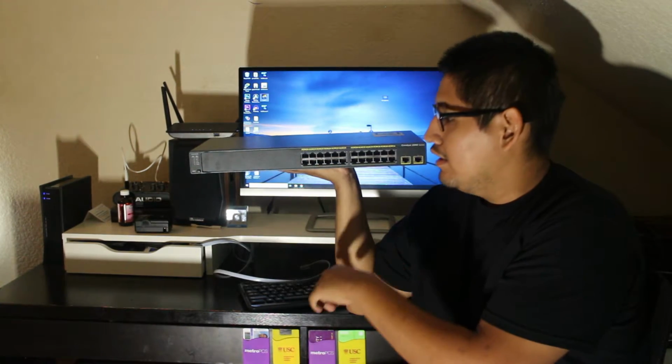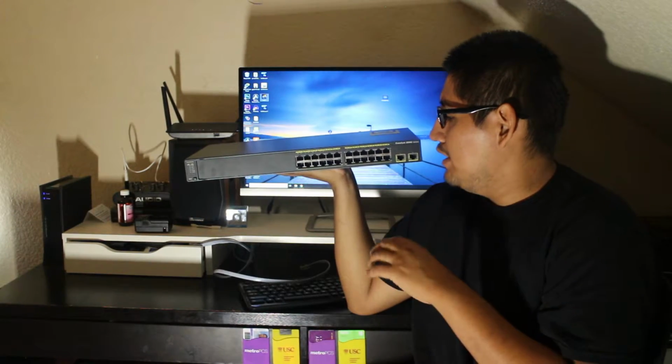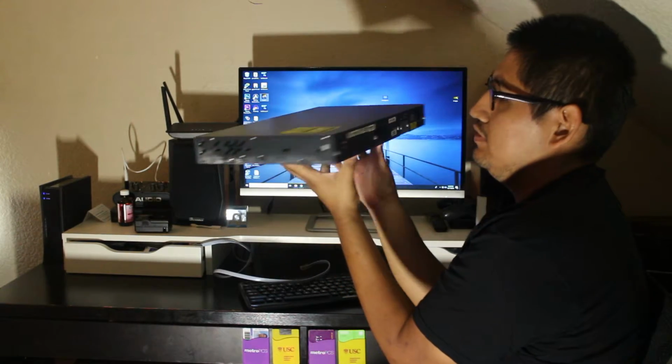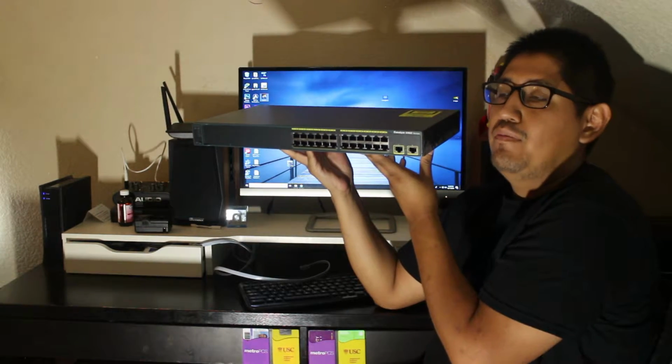Essentially, what a switch does is connect all the devices that you plug in via Ethernet and provides internet access from your ISP. And the router is what sends. So the router, we'll explain later. I don't want to get too technical in this video. But this also has a console cable, which is in the back, and this connects to your computer so you can talk to it using a program, PuTTY.